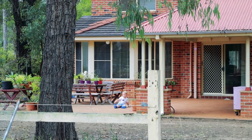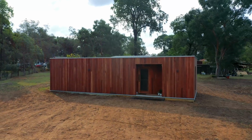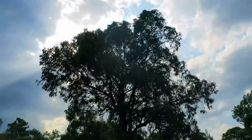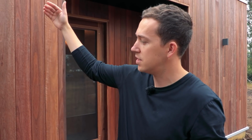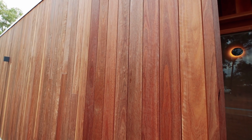Can you tell me about the inspiration for the exterior and the kind of look of the home? Well, the idea is that as you look on this block, there are a lot of native trees, and with age they tend to grey and sort of settle into their environment. We want the house to do the same. So this house has only been here for a couple of months, but you can already see the timber starting to lighten and grey. And as that happens, it'll help to really sort of bed into its environment here.